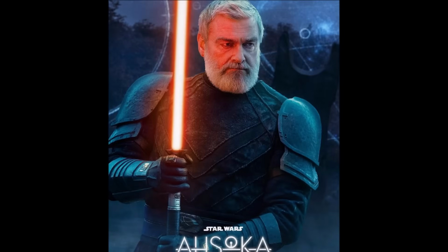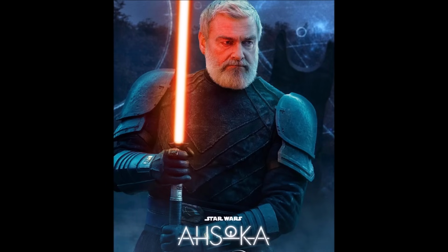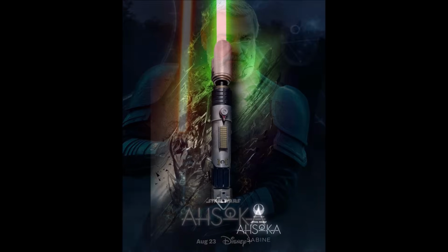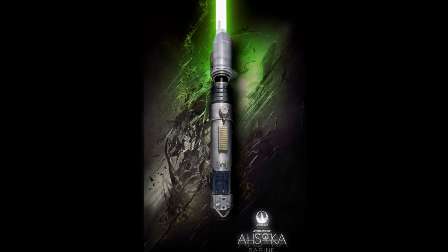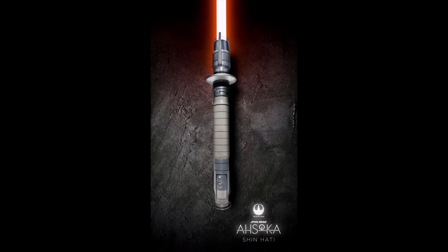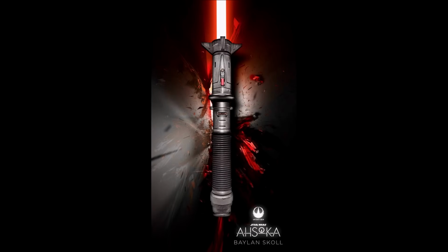Just yesterday, we got our first really up-close look at the lightsabers of some of the various characters in Ahsoka. The lightsabers of Shin, Sabine, and Baylan Skoll. For this shorter video though, we wanted to focus on Baylan's lightsaber, and how it actually is one of the first great lightsabers to make it into Star Wars live action.